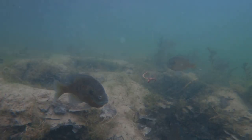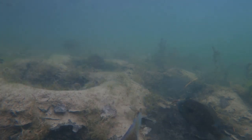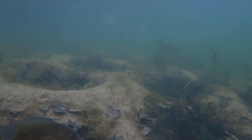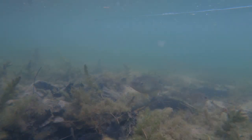If you're going to fish for bluegill, you're much better off with a cricket. Because as you'll see right here, as I drop this nightcrawler in there, this bluegill grabs it, but he's really just trying to kill it to get it away from the bed. He's just protecting his bed at this point. There is no feeding action going on right here. But if I had crickets, I probably would have been able to catch a bunch more of these guys.